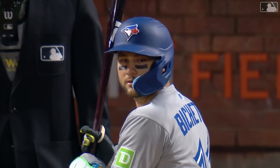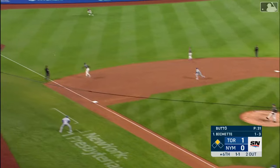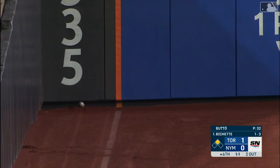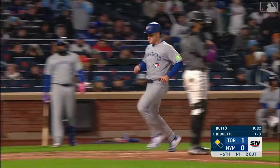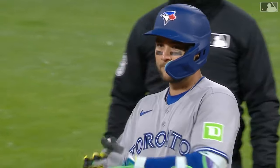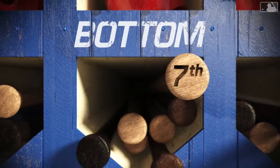2 outs, runner on second. Bo Bichette up, 1-0 Blue Jays. Fair ball down the left field line. Roden in to score, and Bichette on his way into second with an RBI double. It is 2-0. Well, it's just a matter of time before this offense really starts to click.